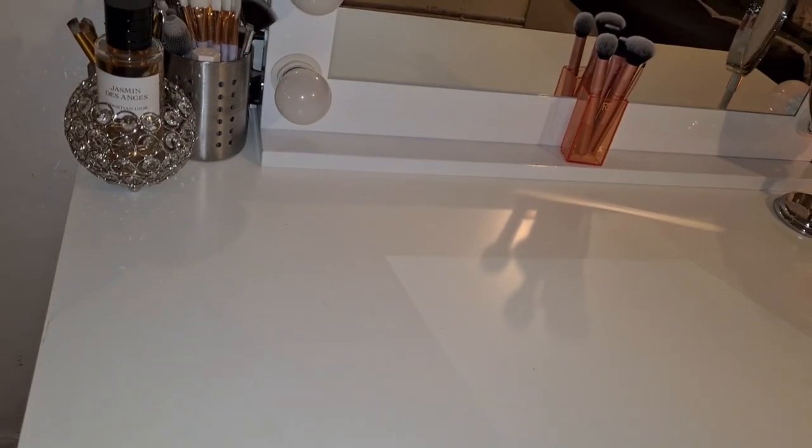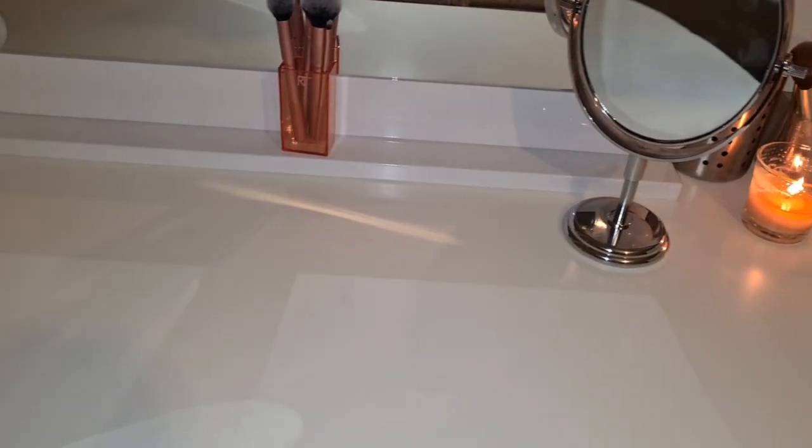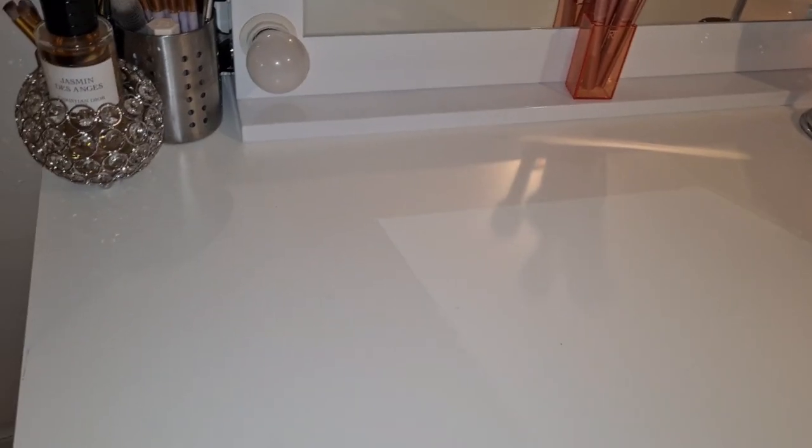Okay, so let's go on to my dresser. On my dresser, it's very simple and plain. I don't keep anything on it, which I love. I just love it simple and plain like this. I don't like to have too many things stored on it, because I feel like I'll just be tempted to add more things as I go along.